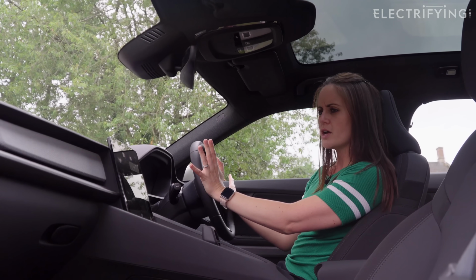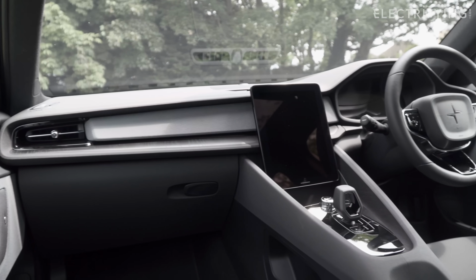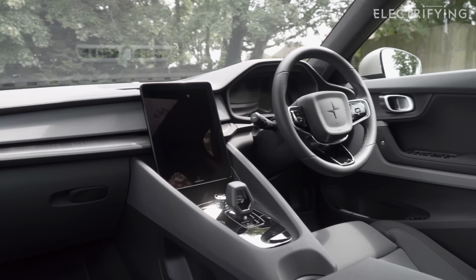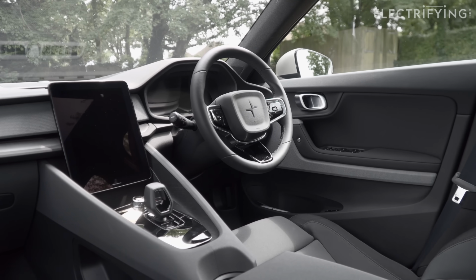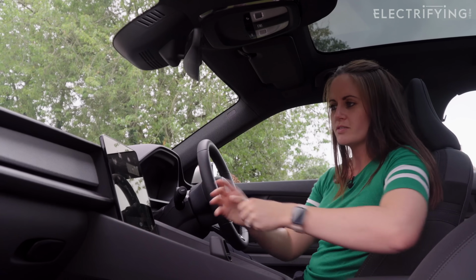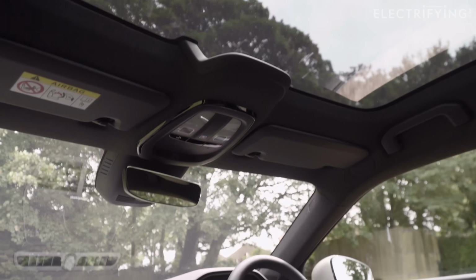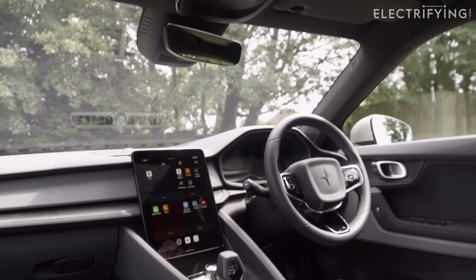Okay, so here in the interior, not much has changed from the original version. The build quality is still quite nice, although when you poke around, it's quite hard to believe that this is in the same price bracket as a Tesla Model 3. But look, in here, this runs on Google software, so you've got Google Maps, and you can scroll through everything. Google Assistant is always there as well.